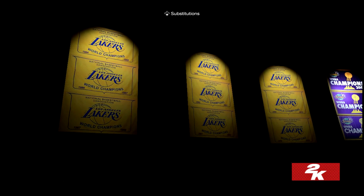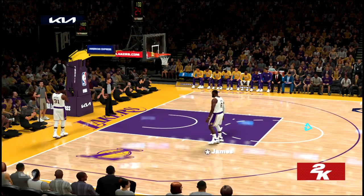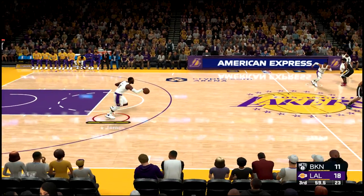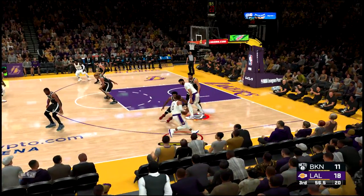Got two quarters left to go in regulation. A fantastic game from Anthony Davis in this one. They've leaned on him to provide a lot of offense, and that's how he likes it. He always wants to be a go-to guy for them. I'm sure he'll be calling for the ball even more in this half.